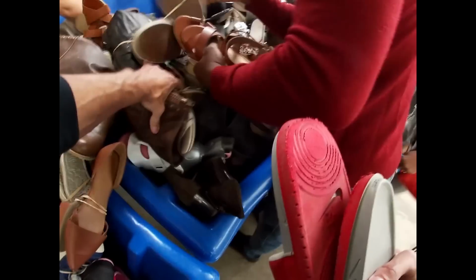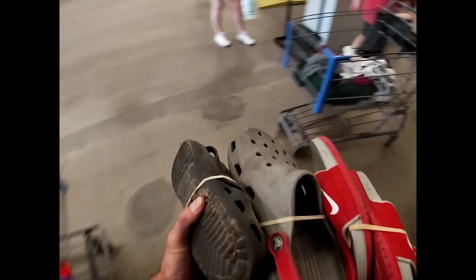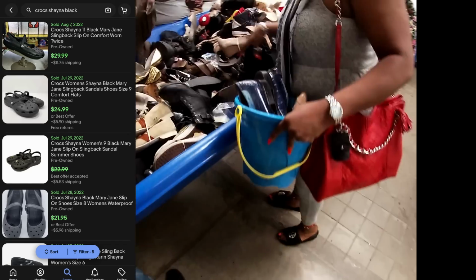But again, sometimes it takes a lot of digging and getting to the bottom, especially when a new rotation comes out, as you'll see why here in a second. Got a pair of nice Crocs there. Those are Shayna's. They cleaned up very nicely, $20 to $25 for those.